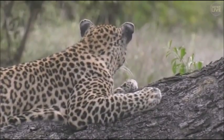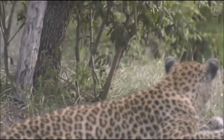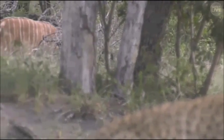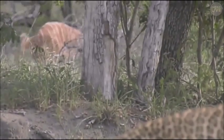Oh, what's coming at the back there? There's Nyala that are coming through the back. She's watching it now. There, see that Nyala? That Nyala has no idea that she's here. No clue.